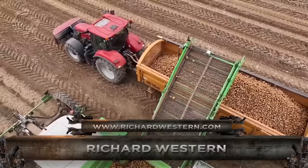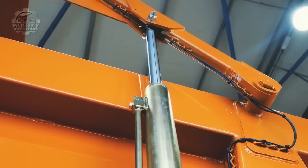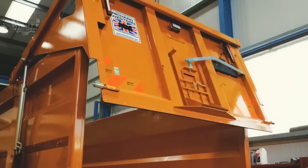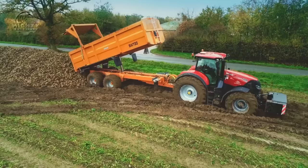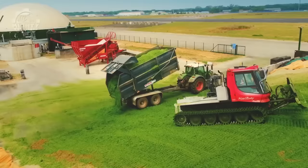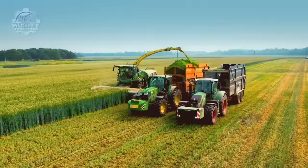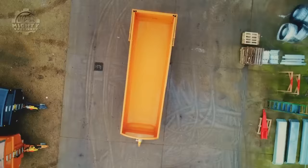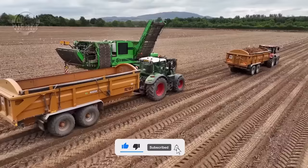Let's now explore the Richard Western, a modern agricultural trailer designed to revolutionize the transport and handling of crops and materials. This exceptional trailer boasts unmatched loading capacity and a unique design allowing efficient and safe unloading. Its hydraulic system enables precise and controlled tipping, reducing the risk of crop damage during unloading. The Richard Western's rugged construction ensures durability and longevity, making it a reliable and valuable asset for farmers. With its high-capacity hauling and user-friendly features, the Richard Western redefines the efficiency and convenience of crop transportation.